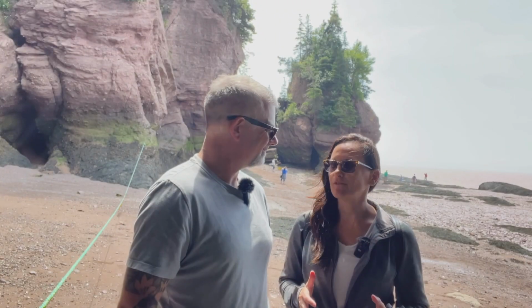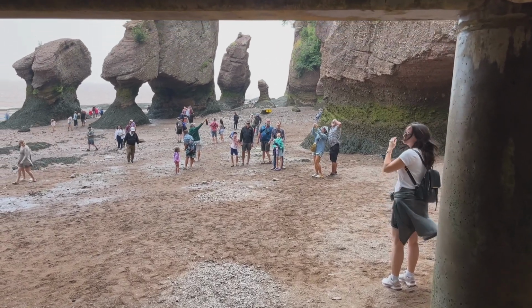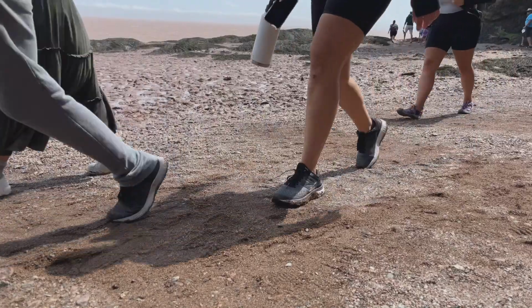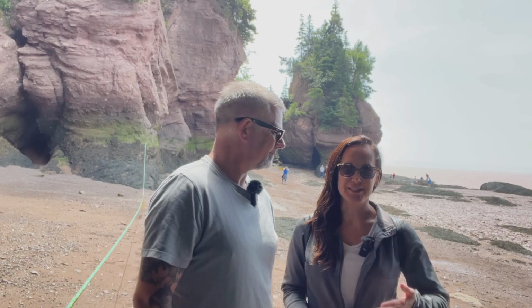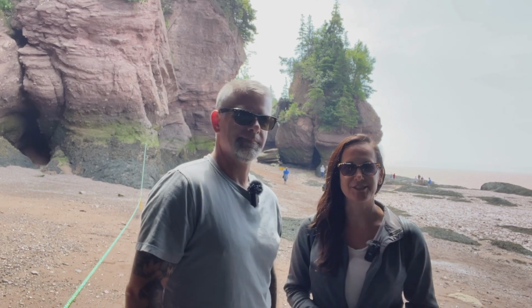So we've been here for about 4 to 5 hours, and when we first got here it was high tide, but as you can see it's now low tide, which gives us a chance to come down and actually walk on the ocean floor. We also get an opportunity during low tide to come and walk around the flowerpot rocks, which Hopewell Rocks is actually known for.